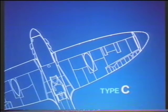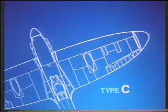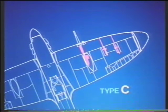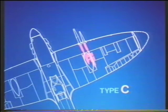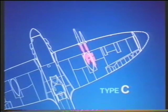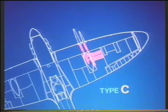Most Mark Vs were fitted with the universal or C-type wing. The designation referred only to the gun arrangement. The wing itself might be normal, occasionally extended or clipped. The armament in each wing was either four .303 Browning machine guns or 2 Brownings and a 20mm Hispano cannon, which was now belt-fed with 120 rounds. Alternatively, the newfound reliability of the Hispano allowed the C-wing to be armed, if required, with 2 20mm cannon by removing all the machine guns. The C-type universal wing was fitted to a number of later marks.